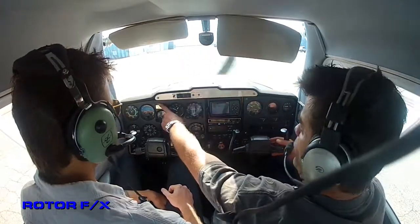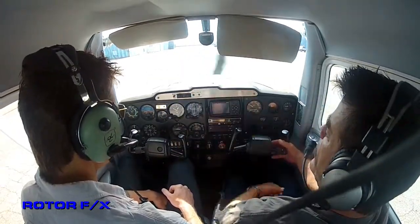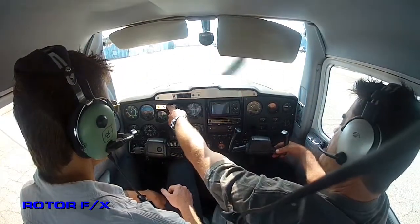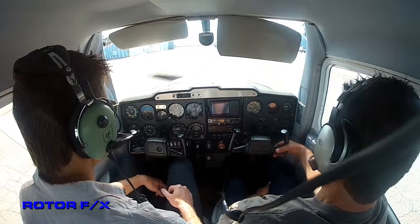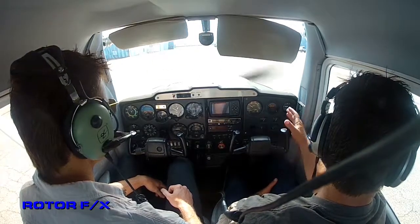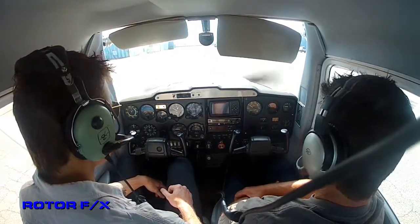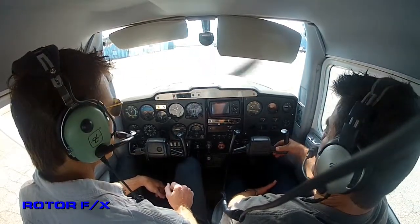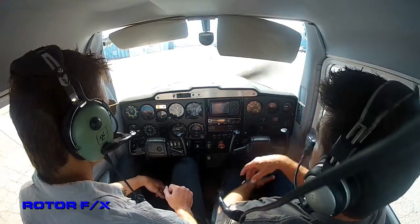So I'm going to call the ground controller, tell them who I am, where I am, and what I want. Van Nuys ground, Cessna 7505 Golf, request taxi, with November. Cessna 7505 Golf, Van Nuys ground, runway 16 right, taxi via Alpha. 16 right via Alpha, 05 Golf. So now we've got permission.